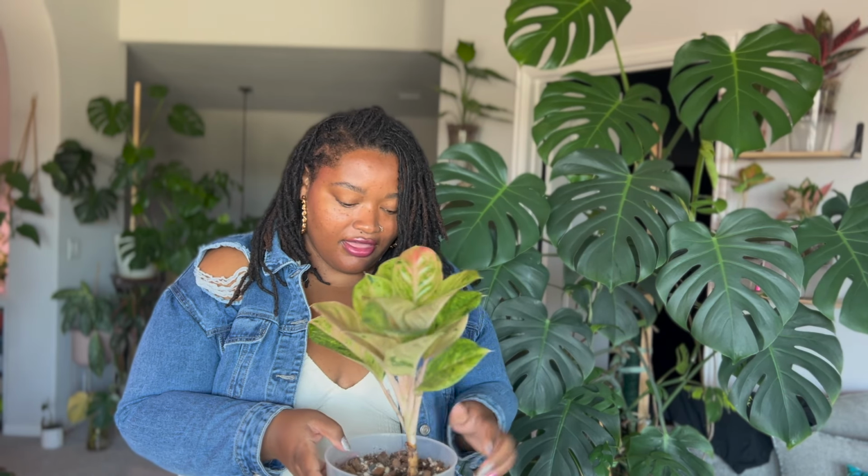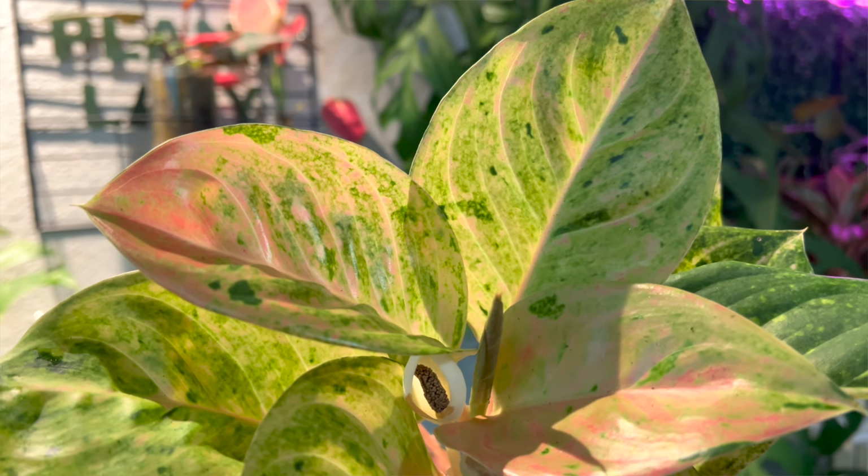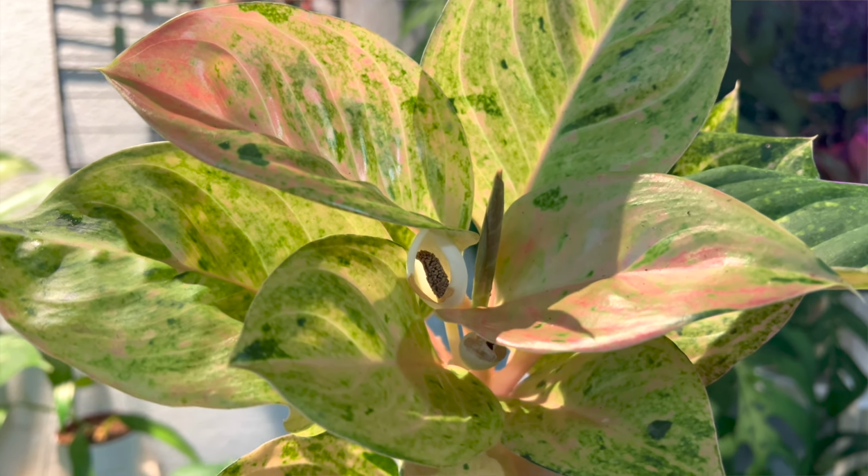But yes, this is from Lupita's that I got from PlantCon. It's in a chunky soil mix. It has chunky perlite, the cocoa chips, and leca. It's in the perfect potting mix, so I'm gonna keep her in here for a while. And I love that it's in the plastic container. But anyways, just look at her foliage.